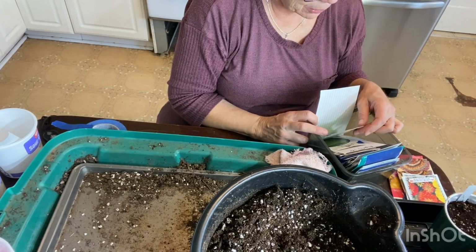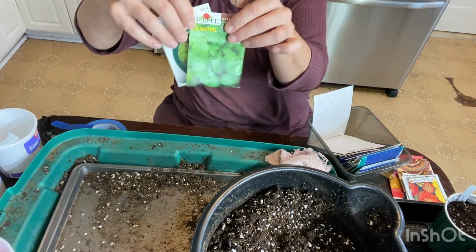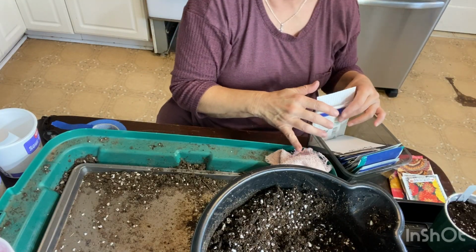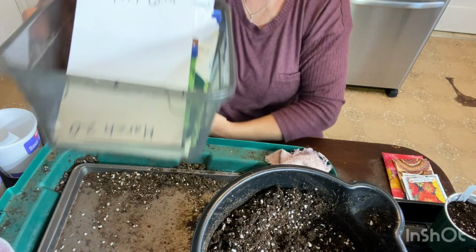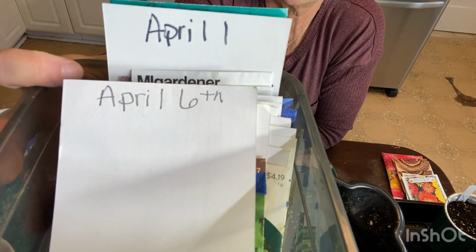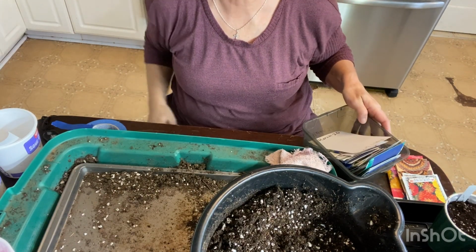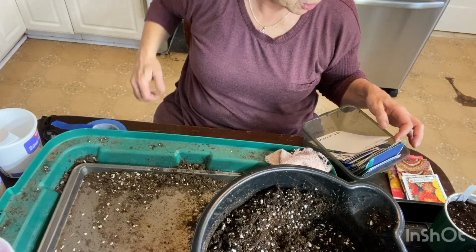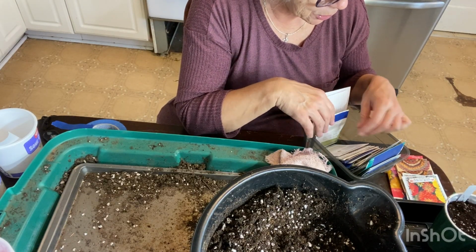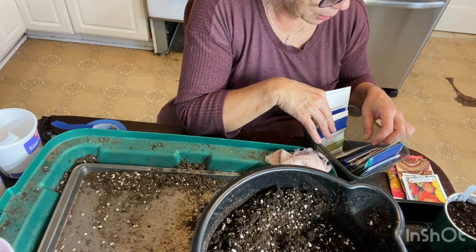So I wanted to succession sow cilantro and dill. That's something that I always forget to do. So I'm trying to remember, because I went through and made these cards and divided it by date of when they should be planted. These are all my indoor ones. I have some outdoor direct sow things too. But I wanted to put that on here because I get way too excited and I want to plant things early.